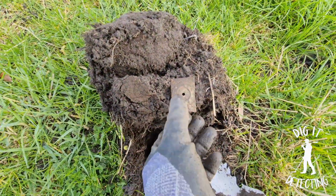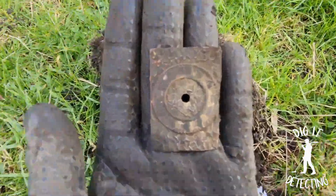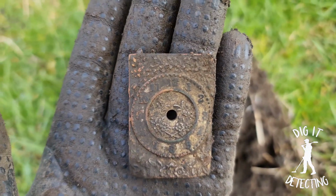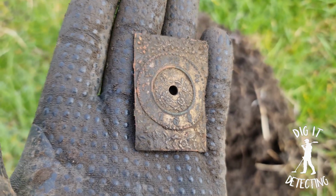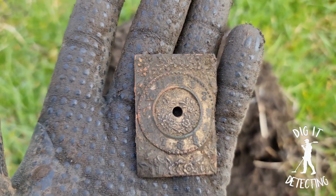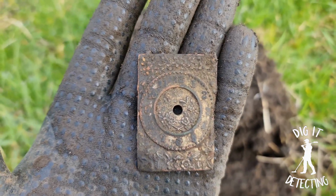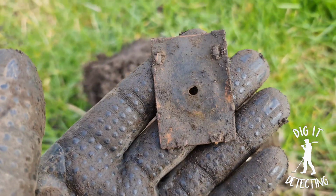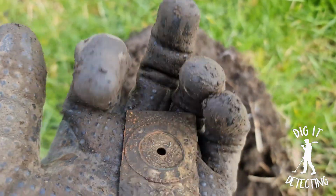So here it is. This is our second dig and our next beautiful looking little piece. You can see there the numbers 12, 1, 2, 3, right round to 12 again. And that is a little clock face. So little clock arms would have come through the middle there. How nice though.